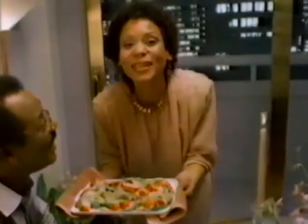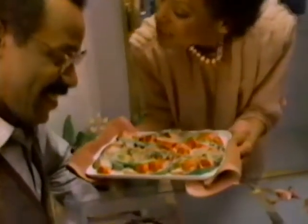Here's a side dish I make in a snap, Manhattan vegetable sauté. Just sauté tomatoes, onions, and green peppers. Casino brand mozzarella cheese tops the vegetables for a mild cheese taste.